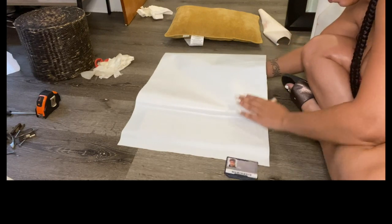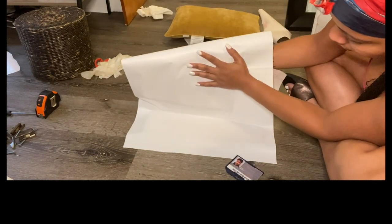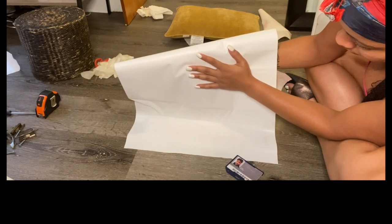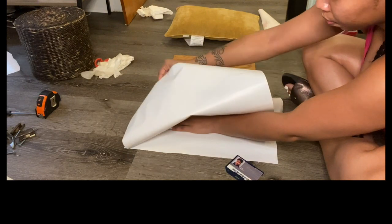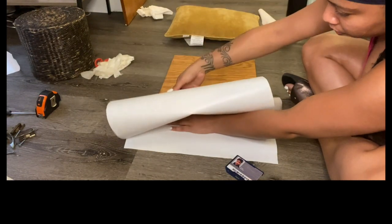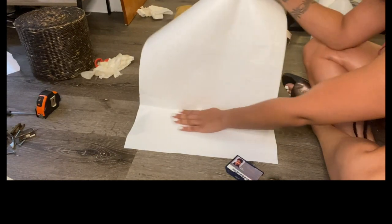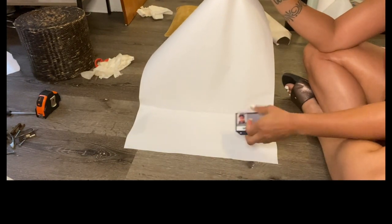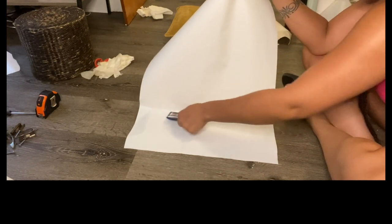This took me about 2 days to do. I did the top cabinets one day and I did the bottom half the next day. And as you see, I'm just continuing to pull back the back page and then scraping it. I'm not scanning it, oh my god, I'm not at work. And then begin to scrape it down to stick properly to your cabinet. Again, it is a struggle. You do want to make sure you avoid all the air bubbles as possible.